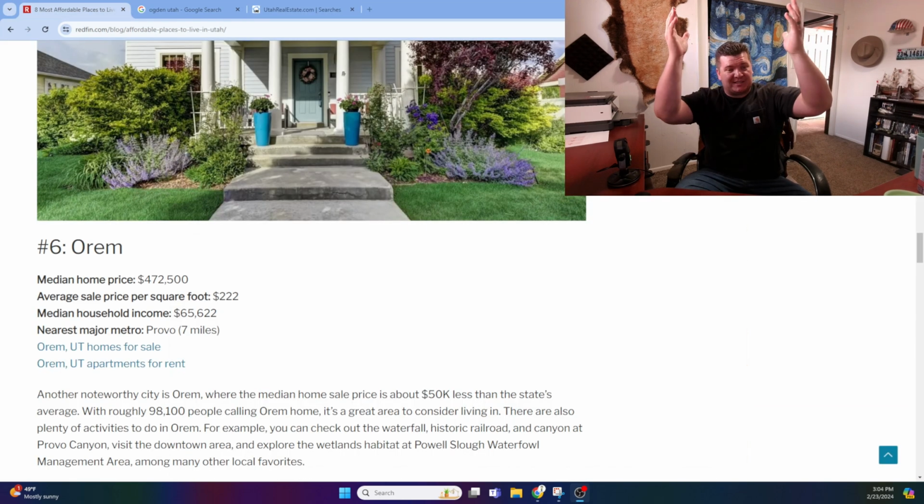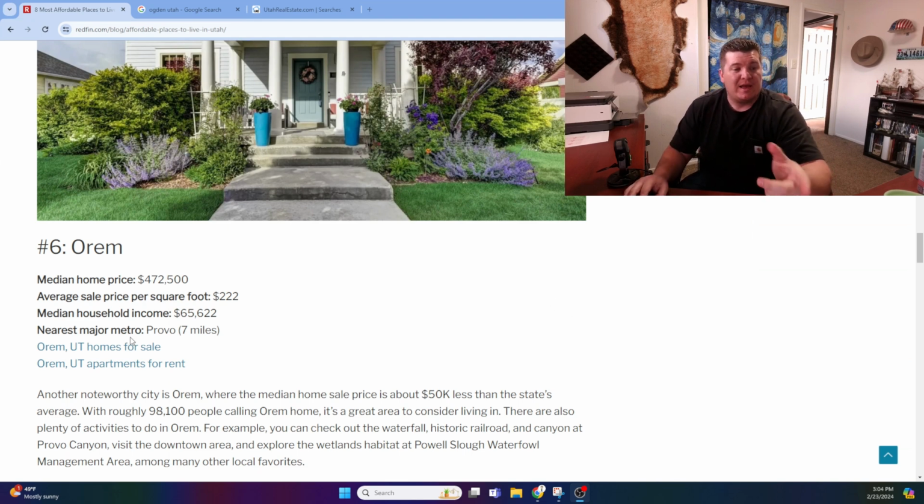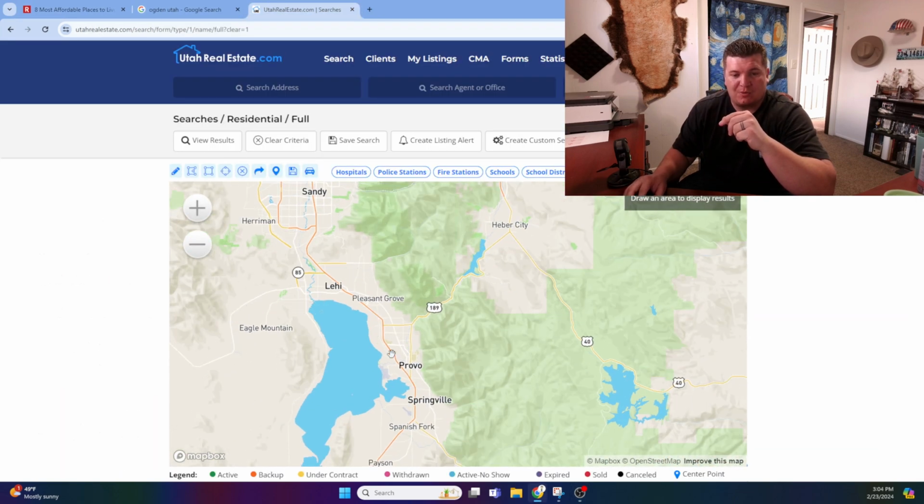At number 6, we got Orem, $472,500, median household income of $65,622. Nearest metro area is Provo. Very interesting. Provo is going to be the town that's going to be further south. So you see Provo down here.